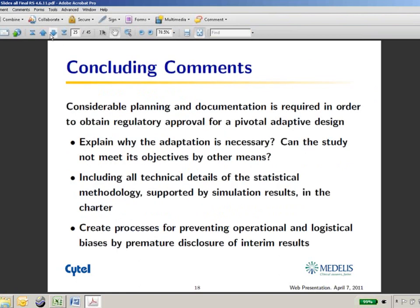So my concluding comments are that you need a considerable amount of planning to obtain regulatory approval for a pivotal study. You need to explain why the adaptation was necessary. Could the study not have met its objectives by other means, by conventional means? You have to include all the technical details of the statistical methodology supported by simulation results in the charter, and you have to create processes for preventing operational and logistical biases.